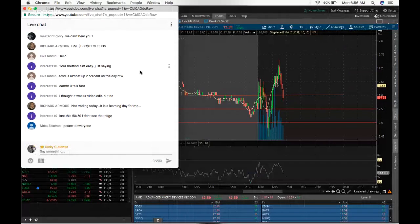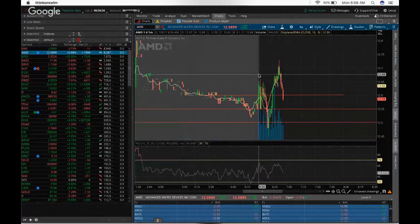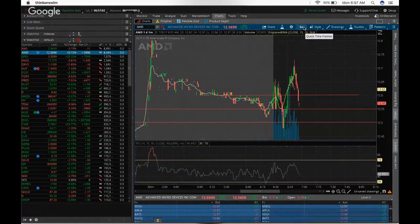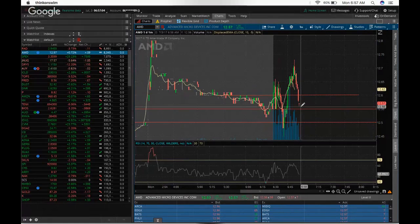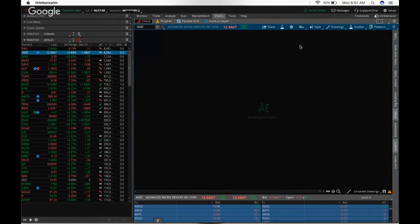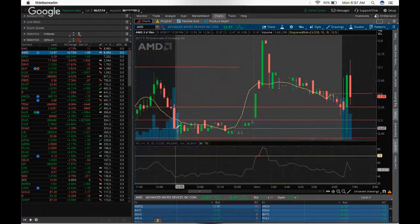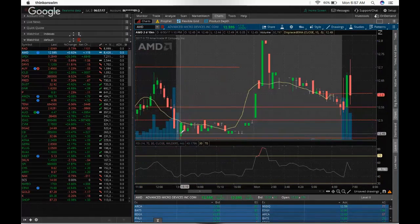AMD is almost up 2% on the day. And you guys have to understand that when it says it's almost up 2% on the day, or if it's up 0.80, that's based on the previous close. Oh, it just broke support. That's based on the previous close. So it closed previously at around 12.45, and that's where the support was. But I didn't buy in until 12.50.